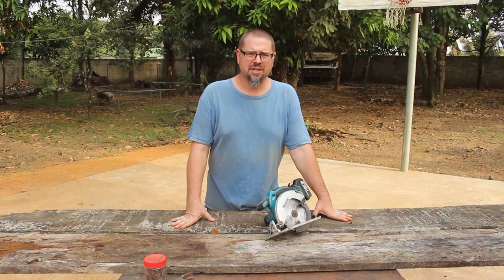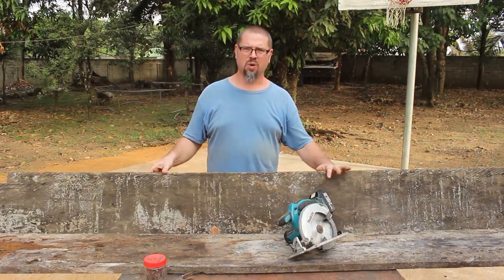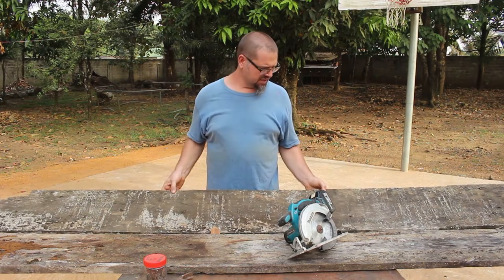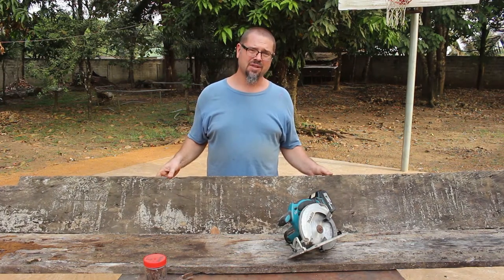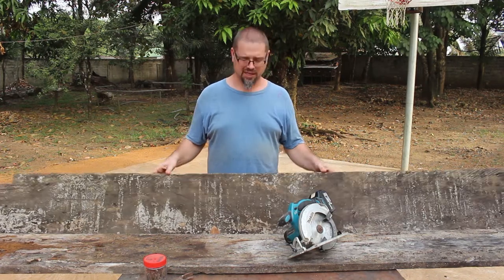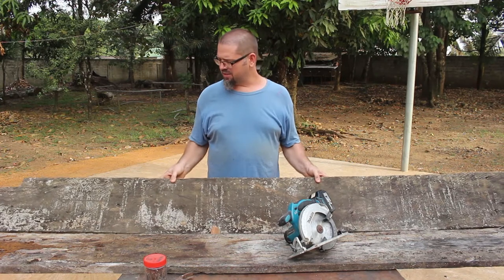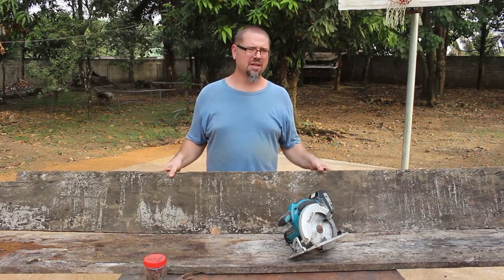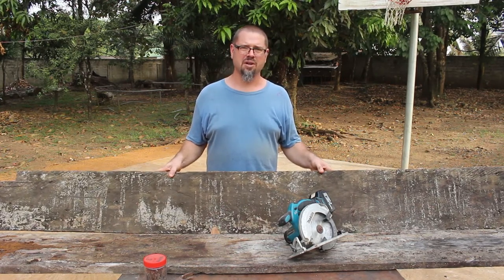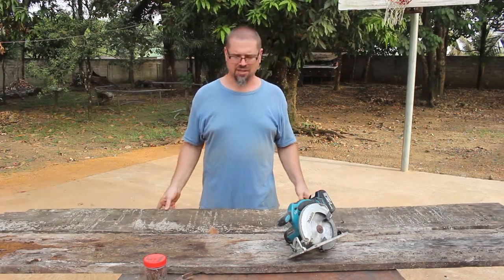For today's project, I just found some old scrap lumber that we have laying out here. This is called Wawa wood. It's like cottonwood that you find in North America. It's super lightweight and easy to rot. It's not a strong wood, but they use it here in construction for building forms, concrete forms. And that's what I used this for. This is just leftover from an old project.